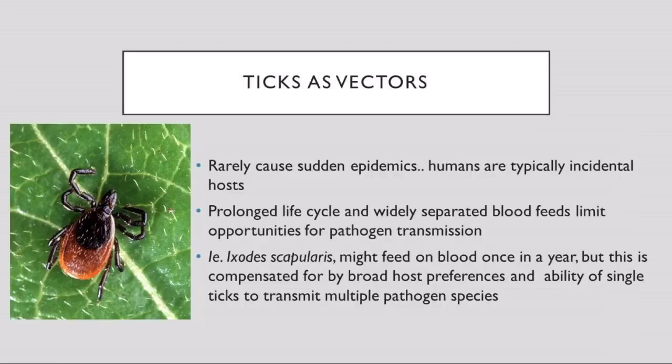So before I go into the various ticks and their associated diseases, I think it's important to know how ticks behave as vectors. Tick mobility is typically limited to its animal hosts. They rarely cause sudden epidemics. Humans are typically incidental hosts, and their prolonged life cycle and widely separated blood feeding limit the opportunities to cause pathogen transmission. So that's why we're not seeing huge epidemics.